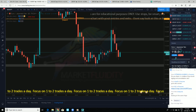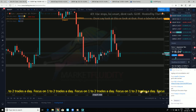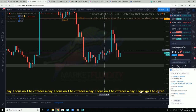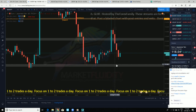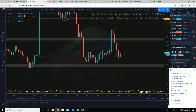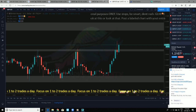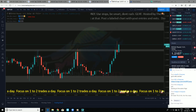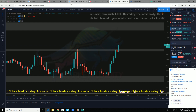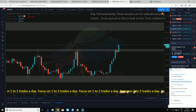Since GJ is going up, you think EJ will go up too? No, because GBP and the euro are two very different currencies. They move independently of each other. Oil buy? No, I don't trade oil, so I have no idea. But long term, you can buy oil. Oil is a commodity. Hold it for like 5-6 years, and you'll be in profits.